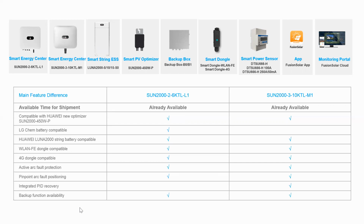Then we've got the lunar module. Sounds like we're going to space, which is effectively the battery setup. You've got a power module, which is a separate box, and then you can buy your 5 kilowatt sections of battery to add to your battery bank.